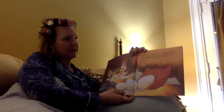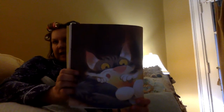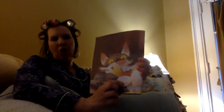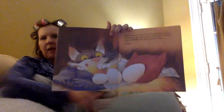Alone at last, Jack returned to the nest and peeked inside. He arranged the eggs neatly in a row. Small breakfast, medium lunch, large dinner. Jack's stomach rumbled.